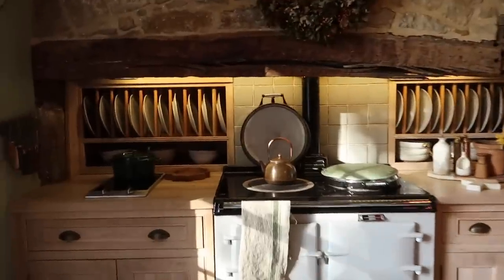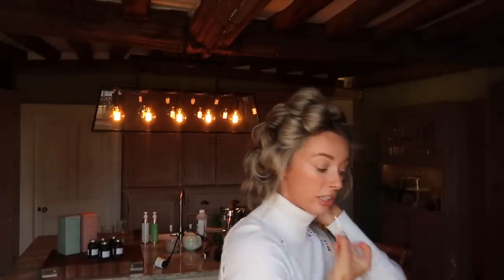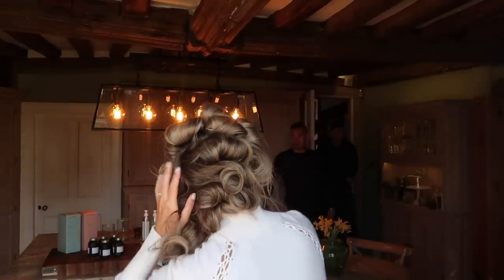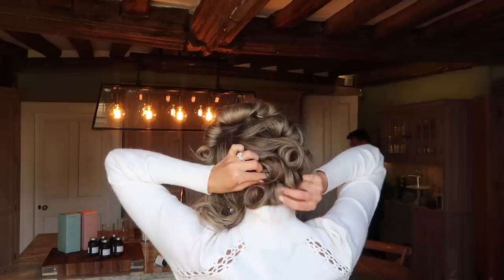And in the meantime, I'm just gonna make myself a nice herbal tea. Got you balanced up on the kitchen window. It's a little bit high. These have only been in for like 20 minutes, if that, but we need to get cracking. So let's see if the curls are a success. I'm just gonna release the granny curls, and we shall see.